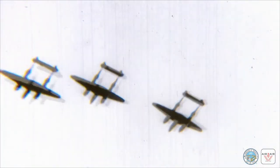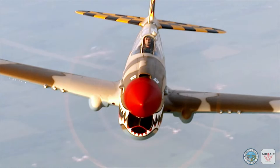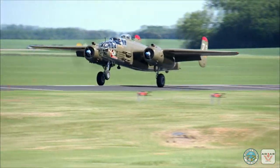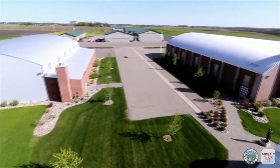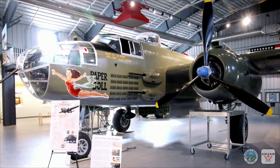There are no markers, monuments, or visitor centers in the skies above Europe, the Pacific, or the China-Burma-India theaters of World War II. These airplanes are the monuments. They are timeless portals to the courage and deeds of those who gave their all to preserve all that we hold dear. When the museum's airplanes are not flying, they are displayed in three hangars: the trainer hangar, the fighter hangar, and the bomber hangar.